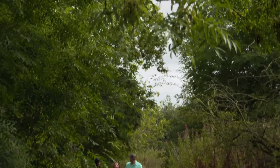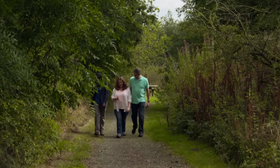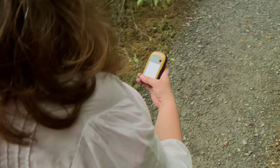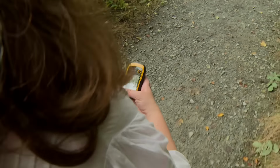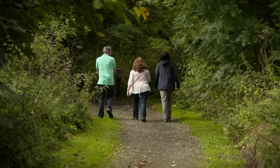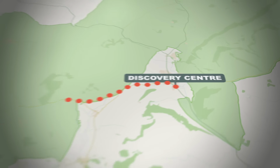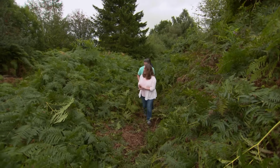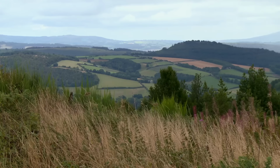The great thing about geocaching is that it's a low-cost outdoor activity that appeals to the whole family. And it really is as simple as it looks. You can explore the local landscape on foot, by car, or by public transport. Lana and Ashley have arrived at Bury Ditches, 8 miles away, the site of an Iron Age hill fort dating back to 500 BC, and today a popular viewpoint looking out across the Shropshire Hills.